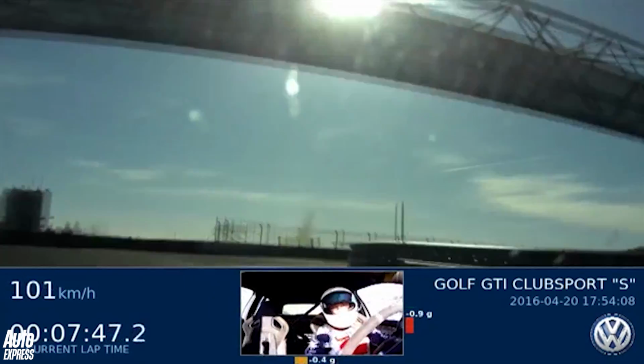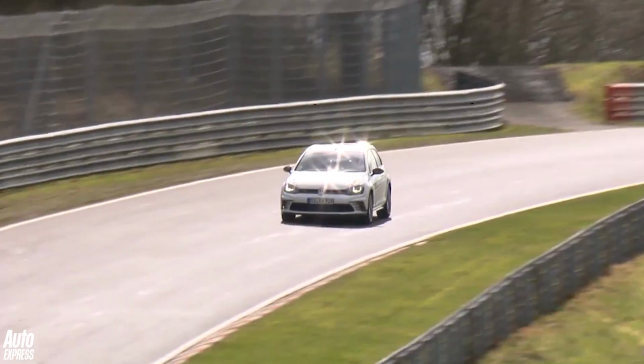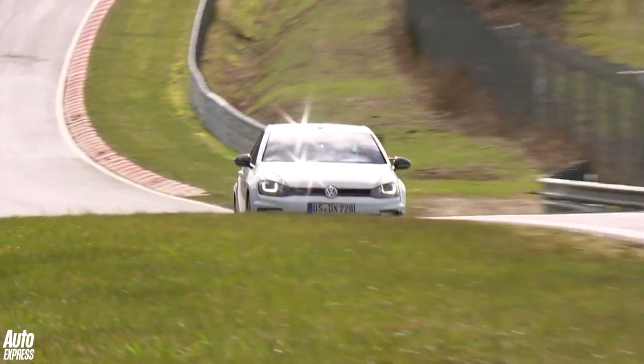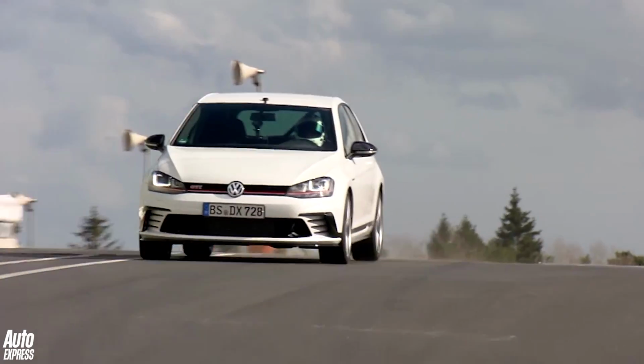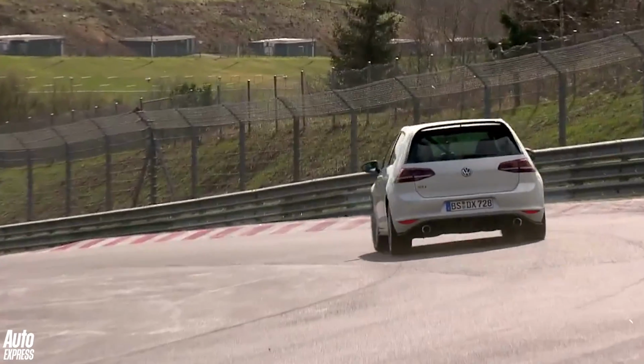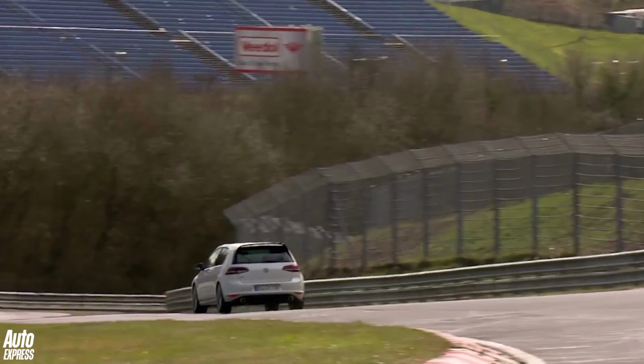Nurburgring with an outrageous time of 7 minutes 49.21 seconds, making it faster even than the mighty new Honda Civic Type R. So how come the Clubsport S is so ridiculously quick? And what's it like to drive at you-know-where? Stay tuned.